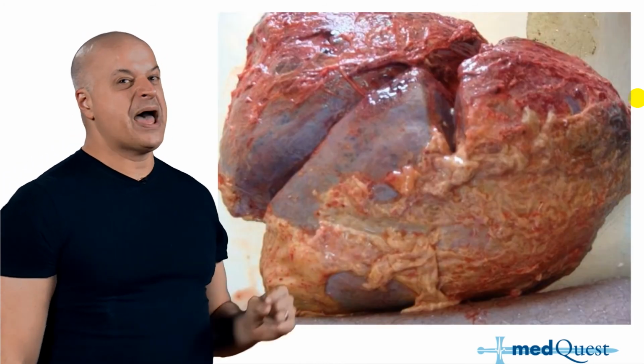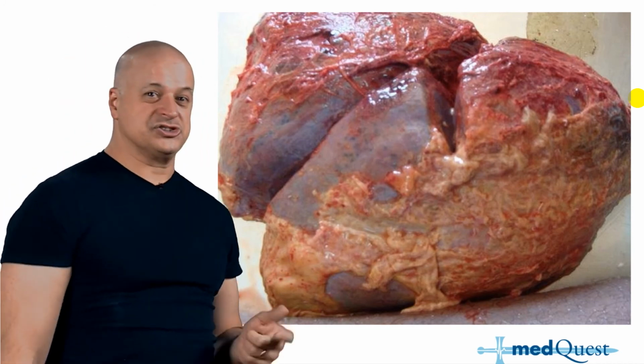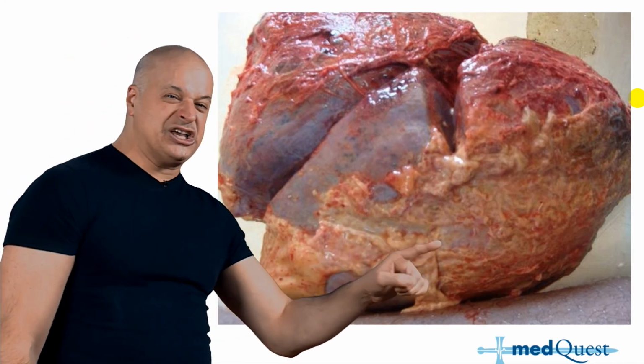Because pathology, nasty. Nasty lungs. So this is the gooey.